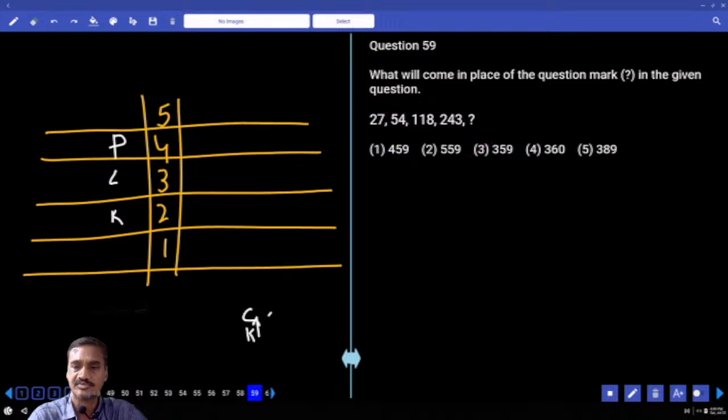Question 58 and 59. 27 into 2, and 27 into how much? Into 2, the next further it is not going on. And the difference is 27. Now 54 and 118, what is the difference? 64. And 3 cube, 4 cube, 5 cube, 6 cube. Now 6 cube, 43 plus 16, 59. That is 459, choice 1.